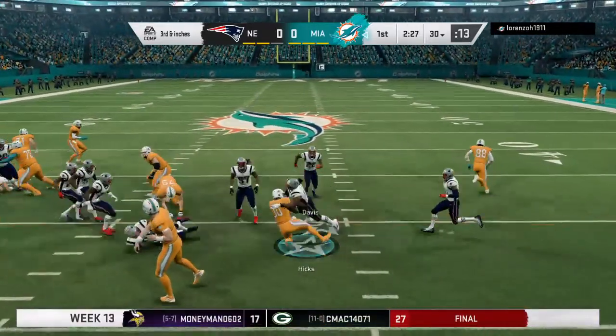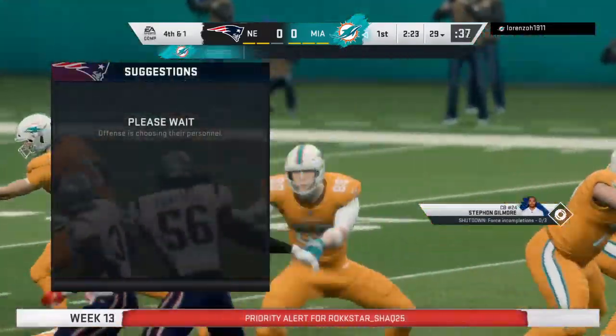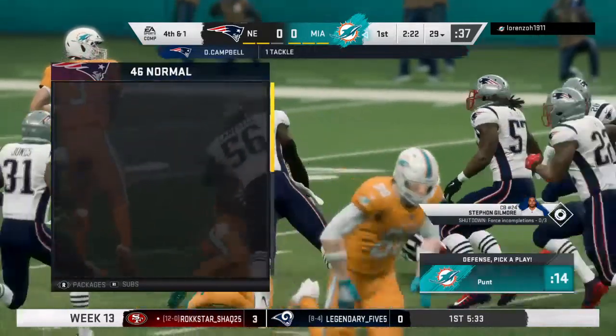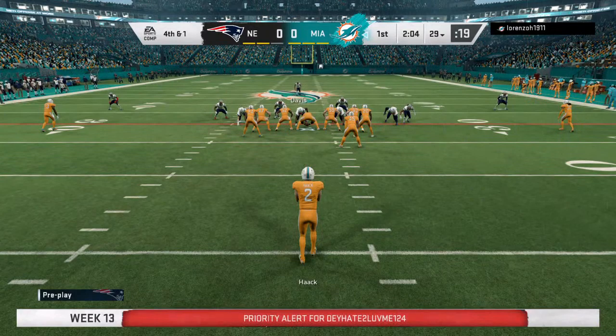On 3rd down, it's Hicks. He's not going to get there. That won't even be close. It was blown up in the backfield. A loss of a yard, and it brings up 4th. Well, so much for picking it up on the ground on 3rd down.